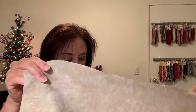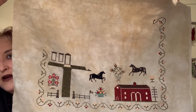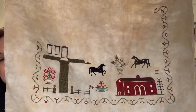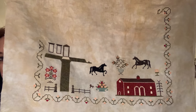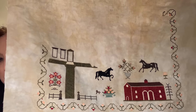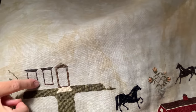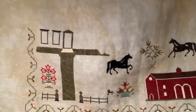But this is on 32 count Ren. It's a fabulous chart. Don't get me wrong. Every chart, every now and then, is going to have an error. So that's not a big deal. But this is my progress on Stacy Nash Stables at Holly Berry Farm. I have started the house. As you guys can see, right above the path, I started the house here. And then I also finished this area here. I did a little bit more border.